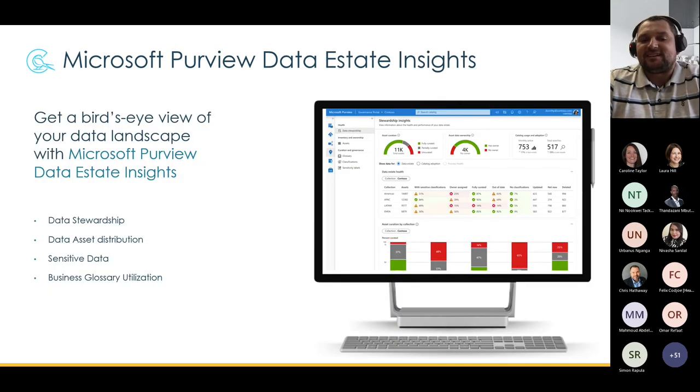Under Microsoft Purview Data Estate, the next one is Insights. This allows you to gain more usability and information of your data landscape, essentially a bird's eye view of your data landscape. It identifies stewardship of your data, and the distribution of your different asset types and data types within your data estate. Like I mentioned before, you'll be able to pull reports and have dashboards of sensitive data across your data estate based on those built-in classifications. And then lastly, you'll be able to use the business glossary, where you can build your data estate and summarize that and use it more within your organization.